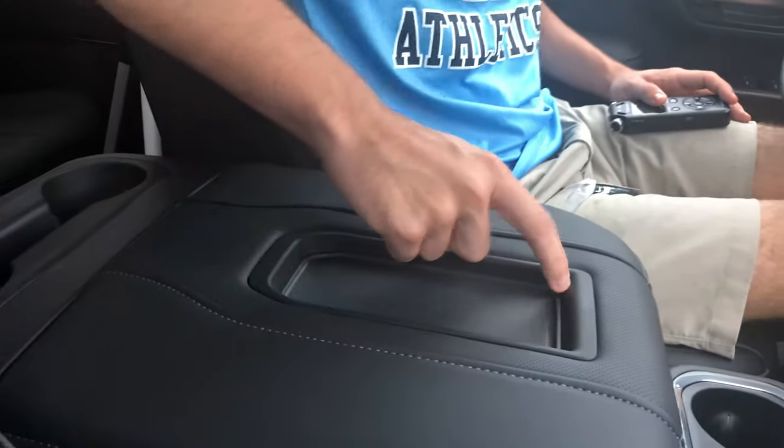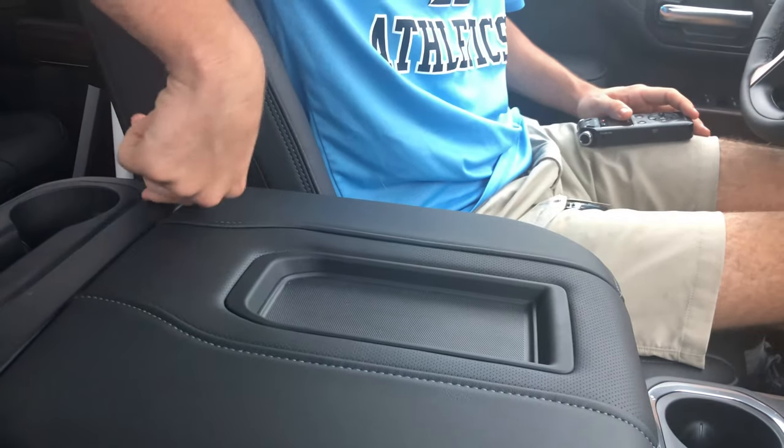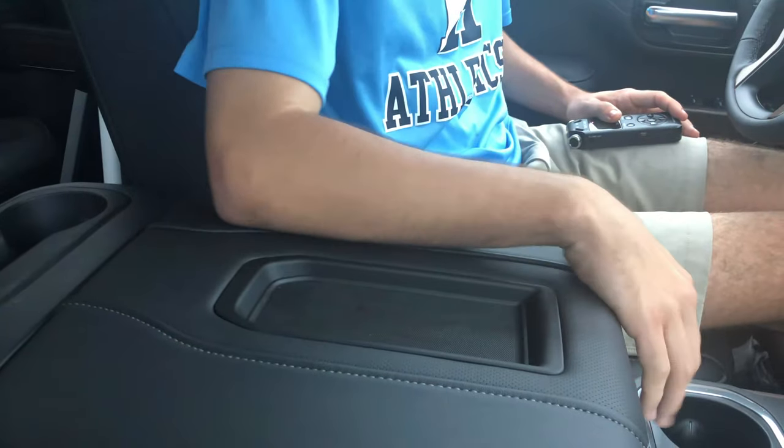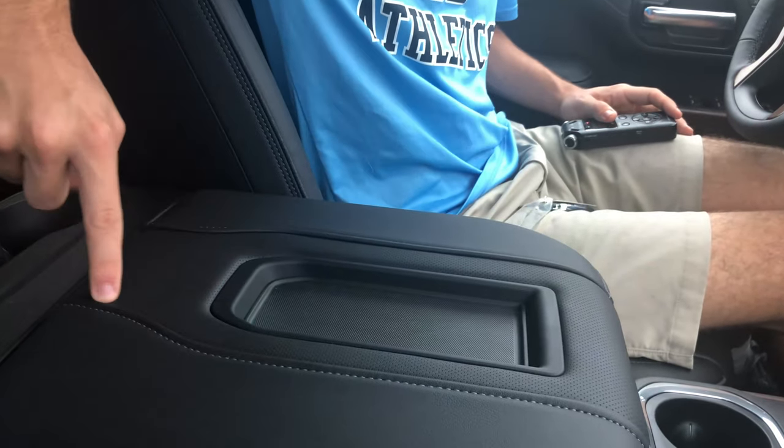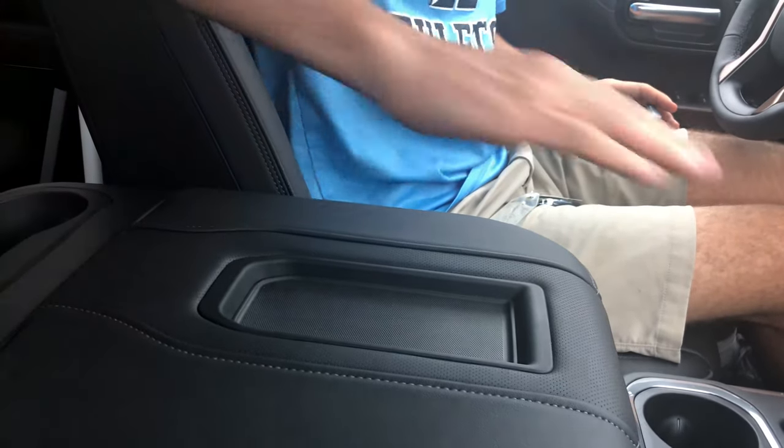Now, moving back from that, here is a nice area to rest your phone. You can see a phone would fit perfectly right in there. And you have this nice perforated leather and this nice stitched leather surrounding that. So it feels very nice. And I like how they have the little kink right here in the design. I think that's more interesting design-wise than if they just did a straight line.